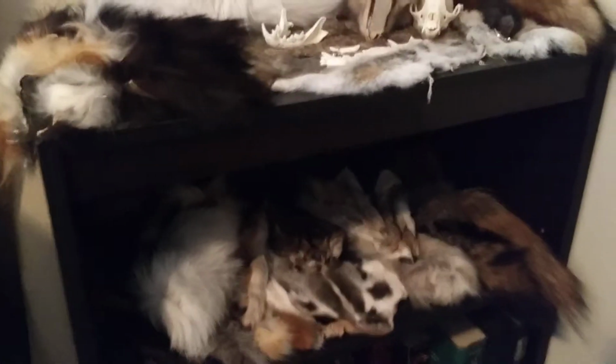But yeah, so that's my amateur vulture collection. I've got two shelves, a wall pelt, and then these two hanging pelts, and I've got more stuff on the way.